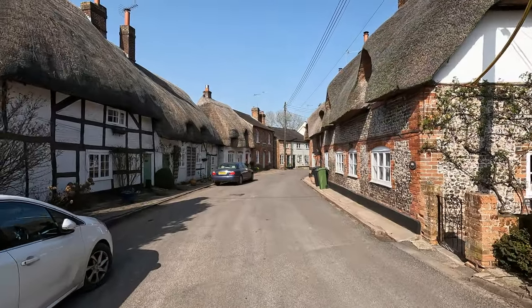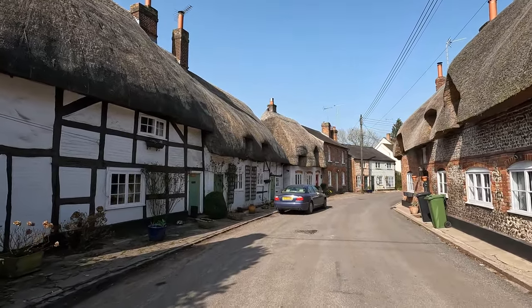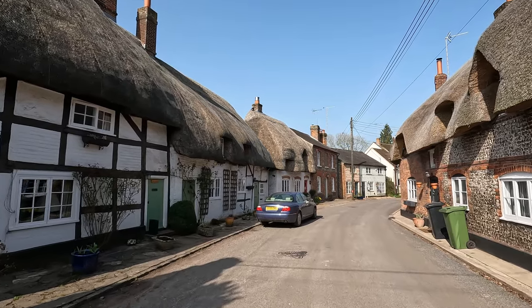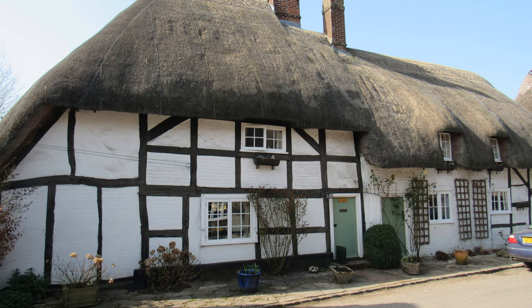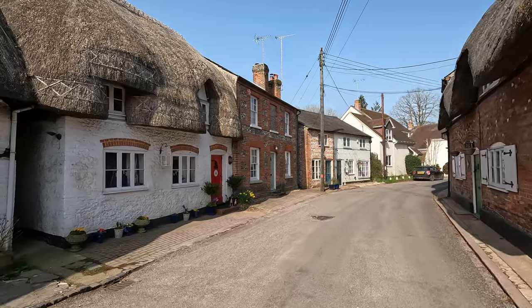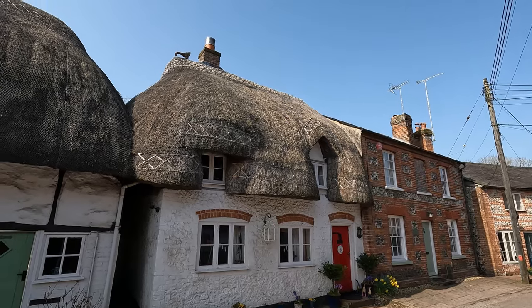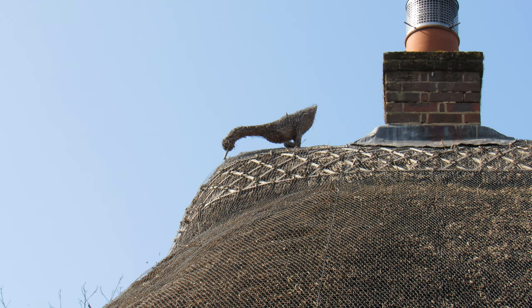I've just made my way to the eastern side of the village for a little exploration. Well, some quite exquisite thatched houses here with some great names, oak beams. What's that over there? Flower pot cottage. Oh, what about this one here? April cottage. Just look at that thatch. You see the, was that a goose at the top by the chimney pot?